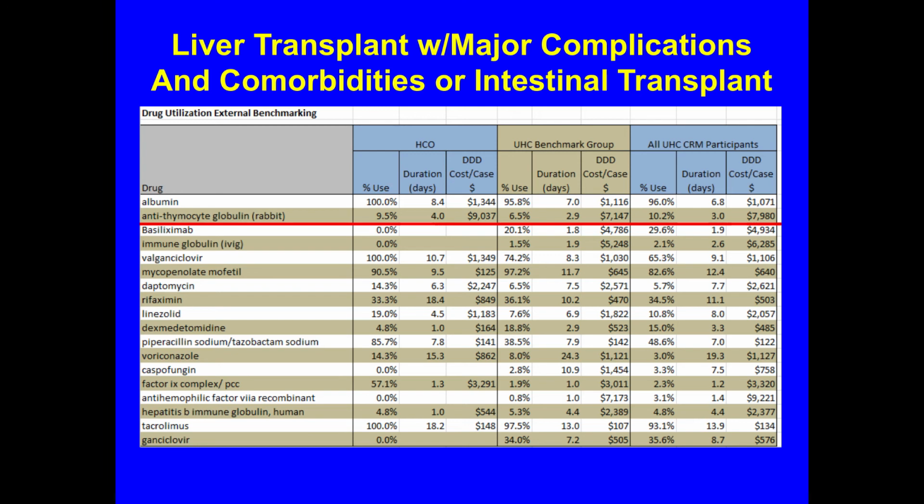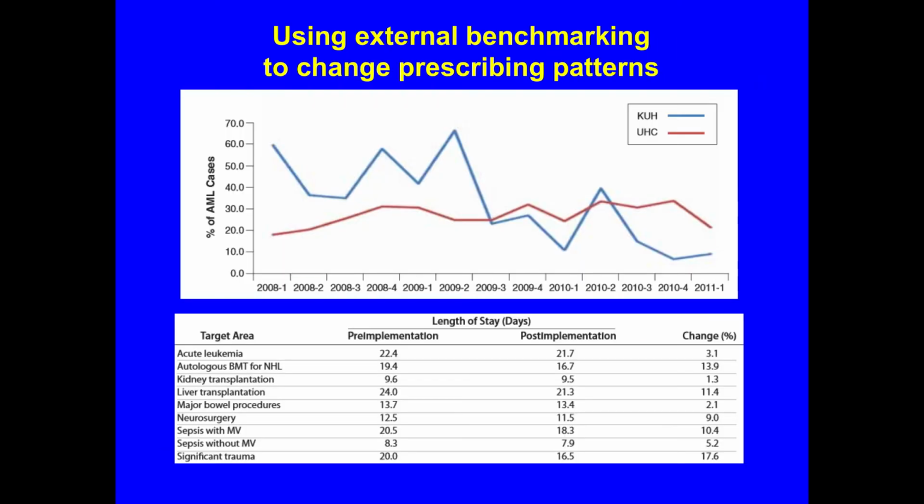In this particular case, it's liver transplant, and I've underlined rabbit ATG. If you look across there, you can see the HCO, which is the individual hospital, the UHC benchmark group, which would be those that have best practices, and then all UHC. Again, you'll see that there are some differences in the frequency of use of that particular drug. If you run down through the rest of the table, you'll see more cases where there's variability. While variability isn't always bad, it's always something to have you look at it, especially if you have a target group, in this case the benchmark groups, that really is expected to have performed at a higher level than the average. So a couple of real quick points that I wanted to make.